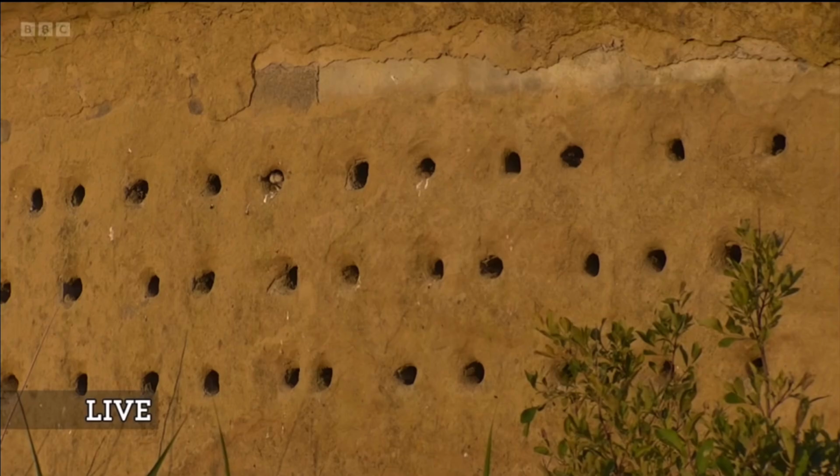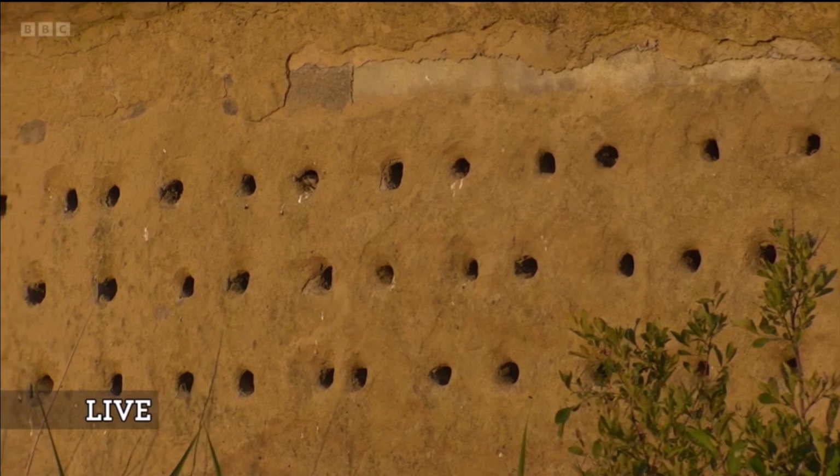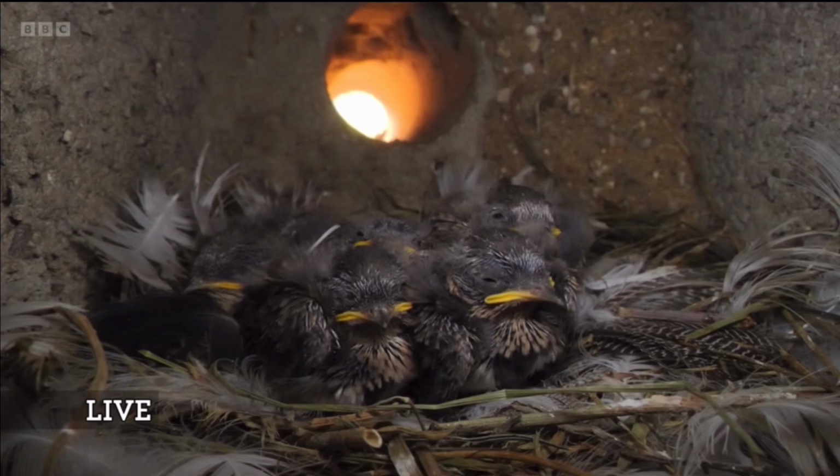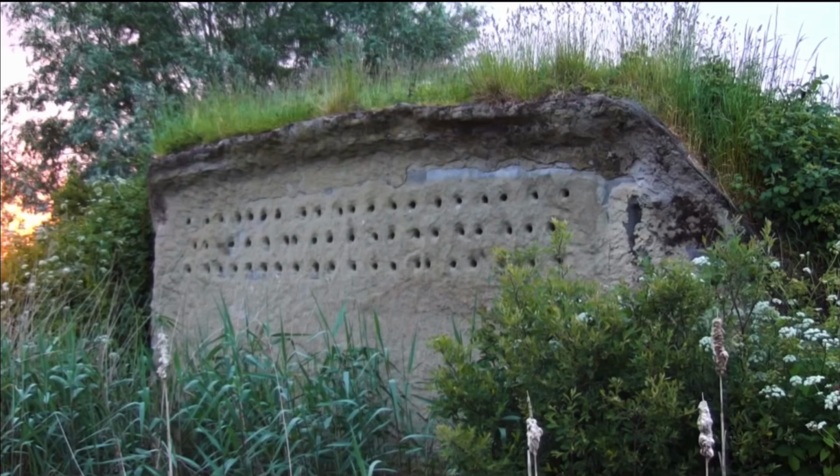It's an artificial sandbank built by the RSPB. There we are. Birds still coming and going even this late on, but we had quite a bit of drama yesterday morning, very early morning. There's the bank. Sand martins coming and going. All of a sudden it goes all quiet.